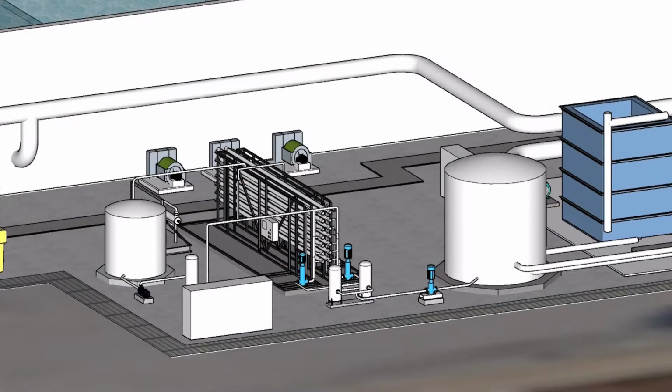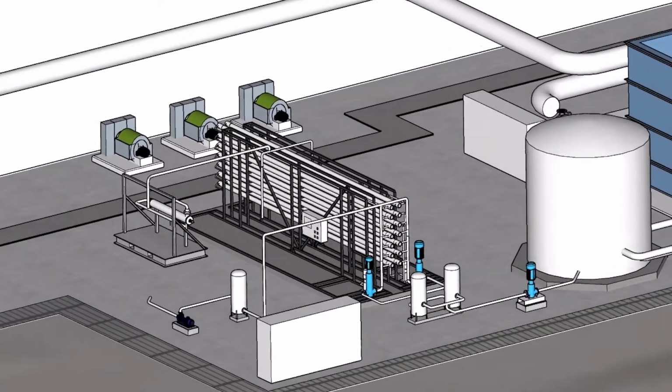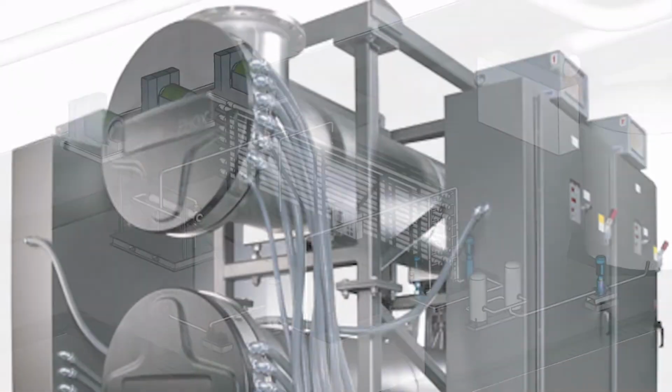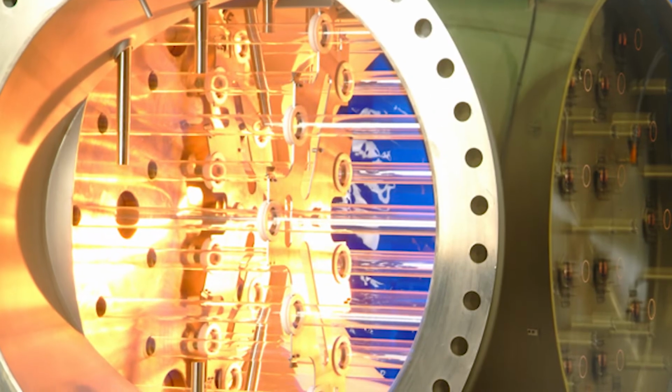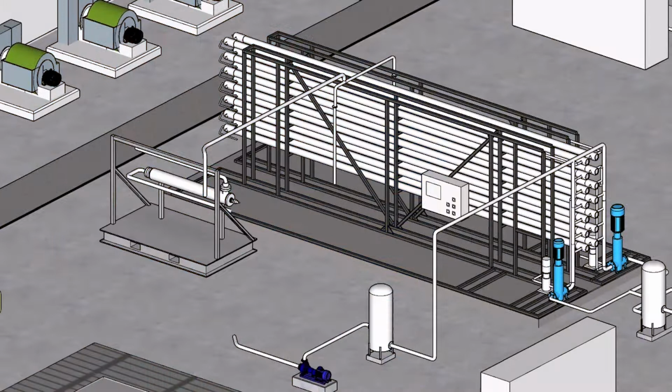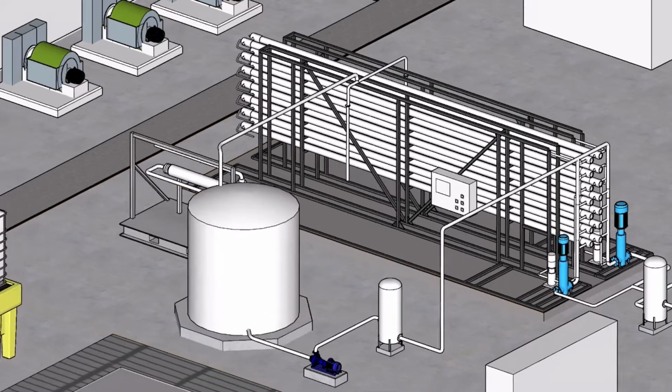The final step in the process involves disinfection for pathogen destruction before reuse. This involves irradiation by ultraviolet light in combination with the application of a strong chemical oxidant. This approach is referred to as UV-AOP, UV for ultraviolet, and AOP for advanced oxidation processes.